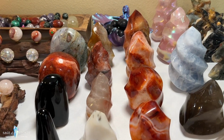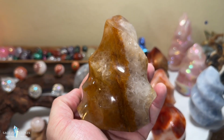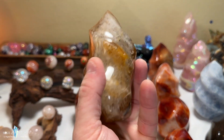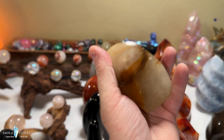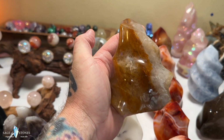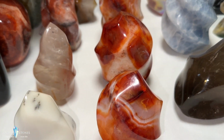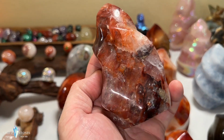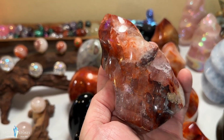All right, let's get into some flames, guys. We'll start at the back here with this gorgeous golden healer piece. And again, there's transparency to this, so it's gonna look fantastic on a white light LED stand. But it's just a beautiful piece of golden healer. Nice chunky size too. And then I've got a couple of hematoid quartz, or fire quartz as you might know it, full of rainbows, as all good fire quartz should be.